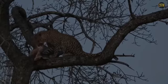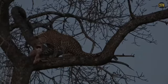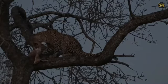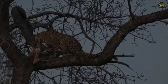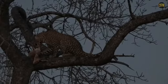So here I am, not alone at the moment. I do have some other guests from the other vehicles. Don't get surprised when hearing some camera clicking and people talking.